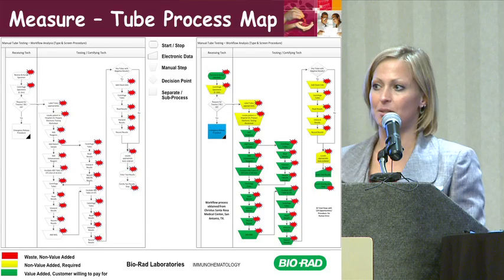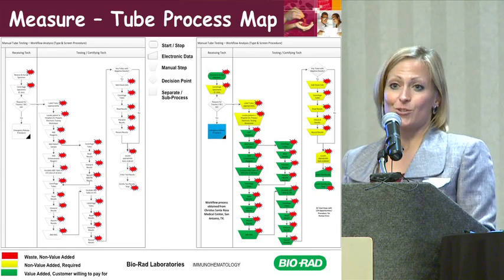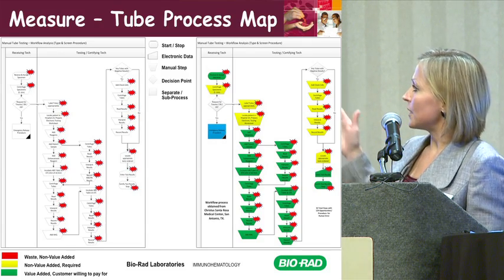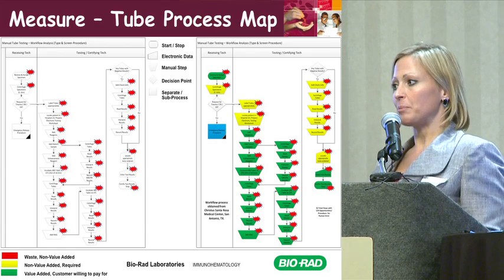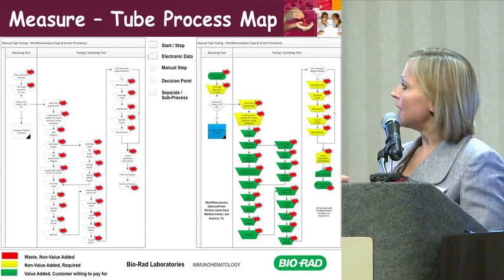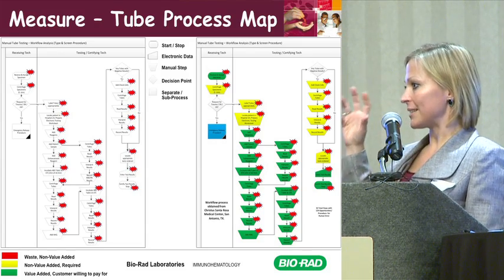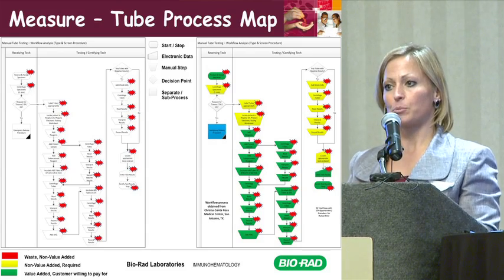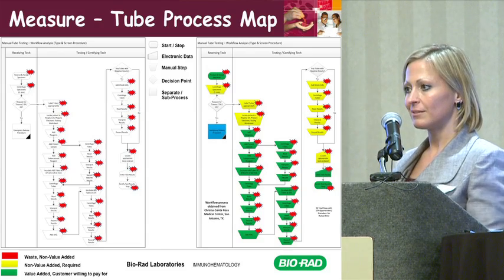Here's the first process map. This one is the tube method. It's really kind of hard to read, obviously. The way I did this, each block is a step. So if you add them up, it comes out to 32 steps it took to do the tube method. And each red starburst indicates that there's a tech touching it or a human interaction that's required to keep the process going. So obviously every one of those has a human touch to it.